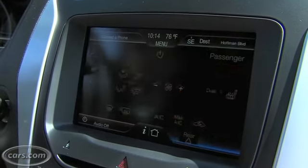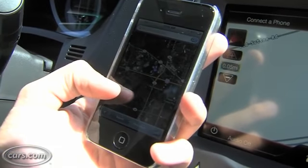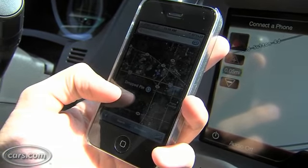But remember, there are a few features you should think twice about. The first is navigation systems. If you've got a smartphone, then you've got a portable navigation system that will be more up-to-date than anything in your car in a few years.